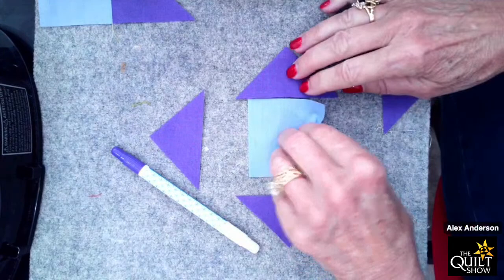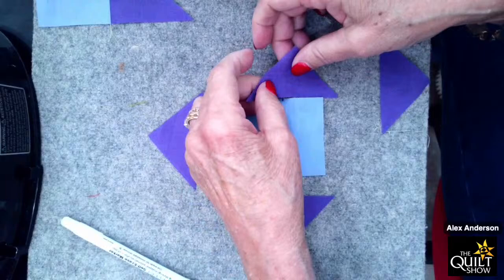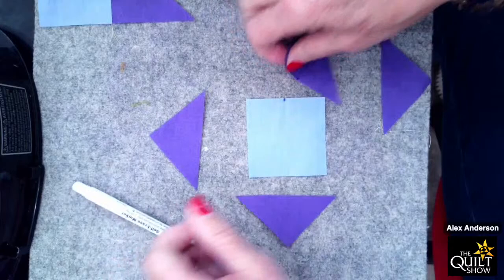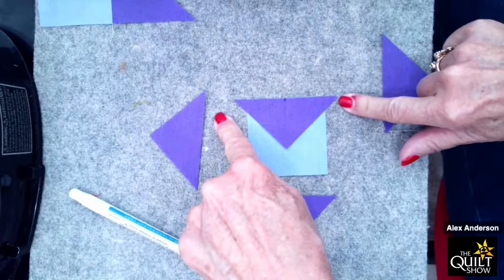Another thing you can do is press it with your little finger. I might want to put a little dot there to find the center. And then this one, you can press it. Let me show you something cool. Maybe I'll put a little dot on it. What I've done is made a crease that this crease will nestle right into. So I've got equal wings on each side.